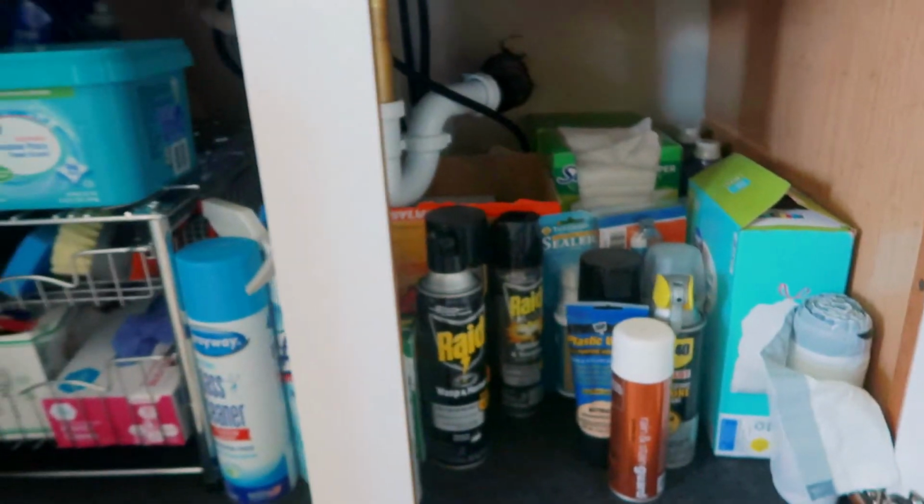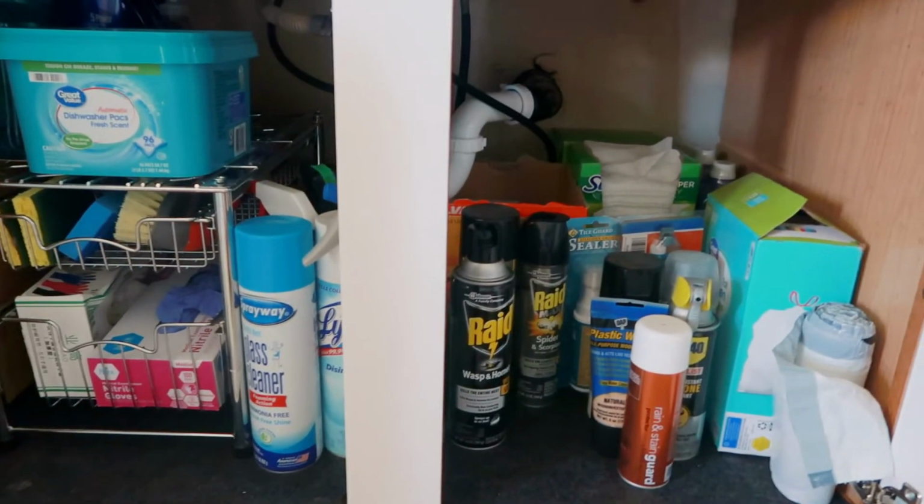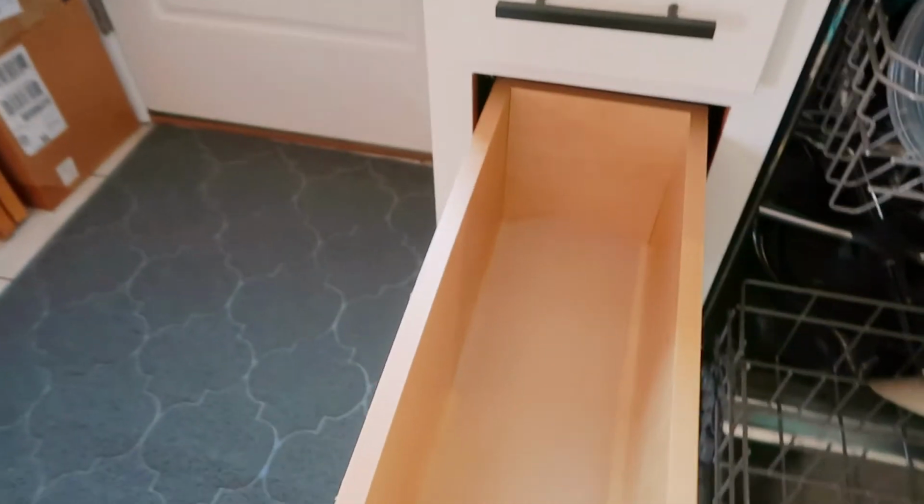So I feel like it looks great. It actually uses all of the storage that we have under the sink. So I feel like that's amazing. And over here is where my mom usually kept all of the towels, but I think we're gonna put all of the dog stuff in here.